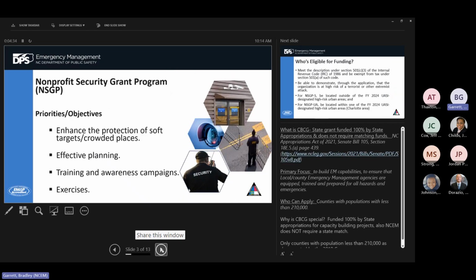Okay. Nonprofit Security Grant Program. It provides funding support for security and cybersecurity needs for high risk eligible 501(c)(3)s. The priority of this grant is to enhance the protection of soft targets in crowded places. That is one of the national priority areas that FEMA is putting out. There are six priority areas, and for this grant, the top area is soft targets in crowded places. A secondary one is the cybersecurity threat.